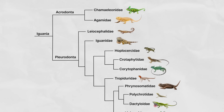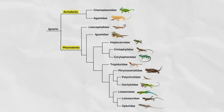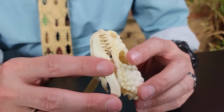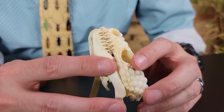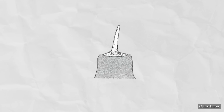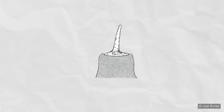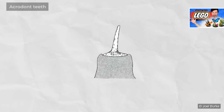The clade Iguania is composed of two separate clades, the Acrodonta and the Pleurodonta, which can most easily be differentiated by a close examination of their teeth, especially in a skull, where you can see clearly how the teeth attach themselves to the skull. In lepidosaurs, there are two main ways that teeth attach to the skull. The simplest, and probably the weakest, is that the teeth are not anchored into the skull at all, but rather fused to the surface of the skull like the ossicones of a giraffe. These are called acrodont teeth.